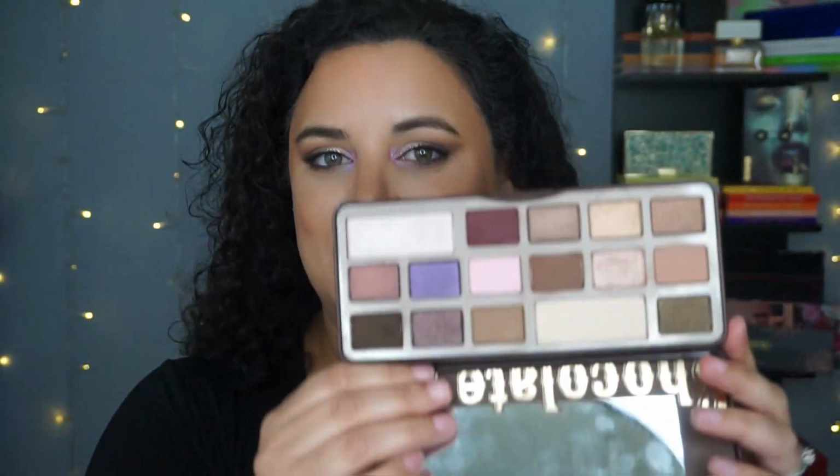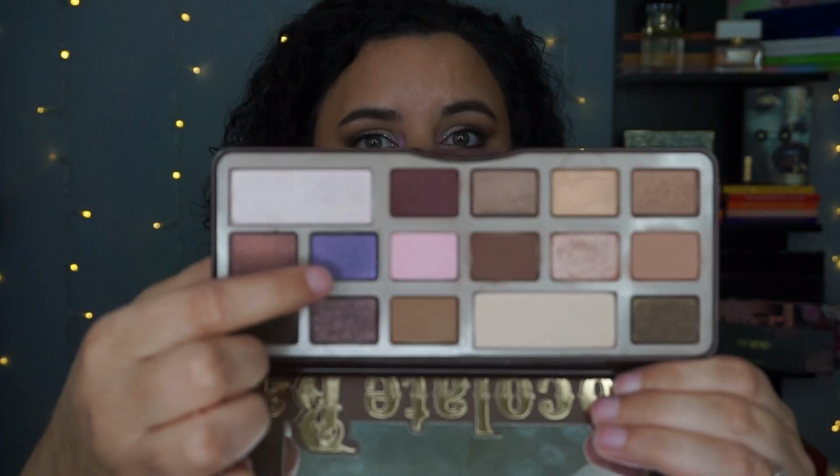with me. No matter what color combination you do, it's going to look fine. It's going to look good. And these shadows are really easy to work with. Some of them are not great, I will say. This purple is a little bit finicky, but for the most part, these are not shadows that are going to create a ton of fallout on your cheeks.